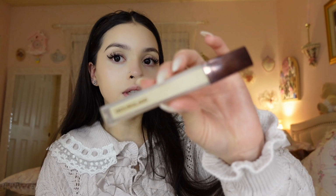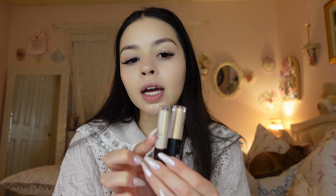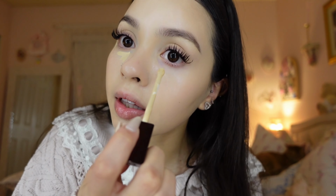Now for concealer, I have been using 3 different types of concealers. The one I'm going to be using today is the Hourglass Cotton Vanish Concealer. The other 2 that I do use sometimes are mini size, the NARS in Light 22 and the Hourglass in the shade Birch Net. And then I just place it right in these places, just like that.